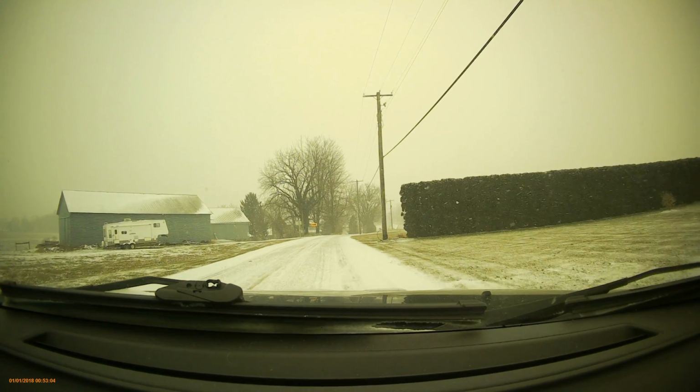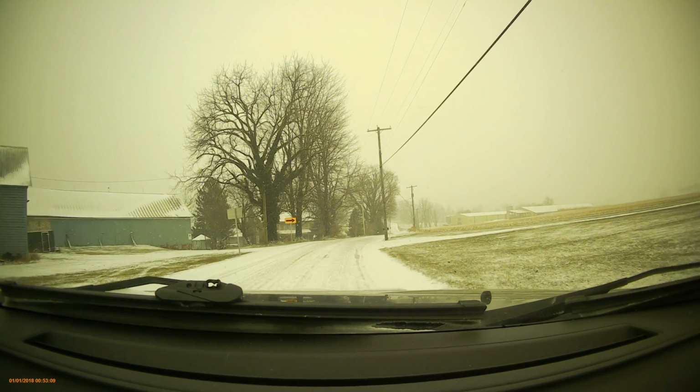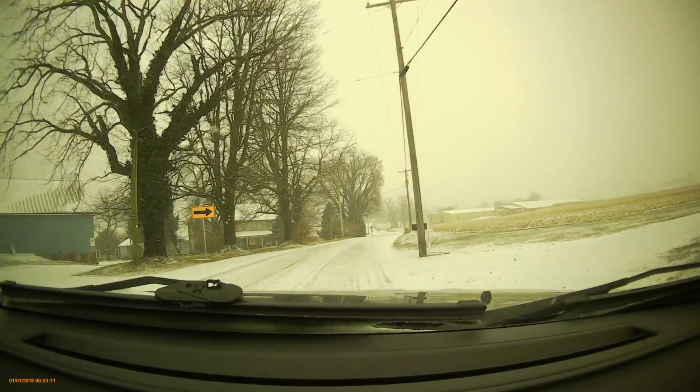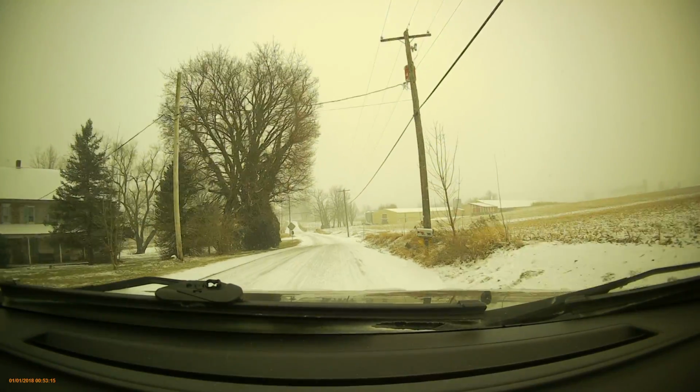All right, so we're gonna try and get some hiking in this morning. Of course, getting there is just gonna be part of the adventure today, here in the snow. We got four-wheel drive in this Jeep, so we should be all right.